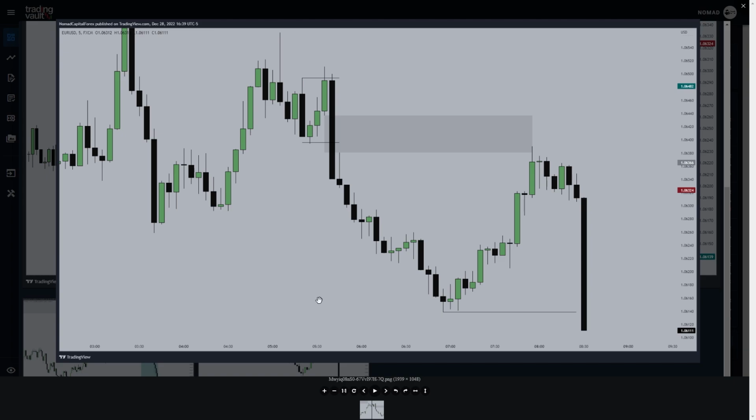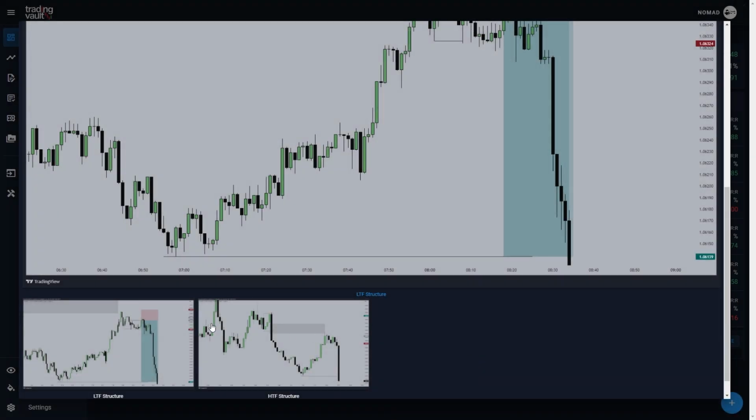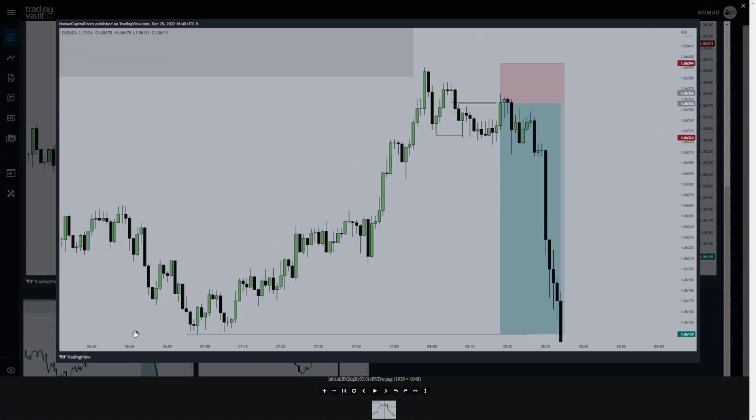Why is it a valid entry? Because it's the 5 steps overall. I do have a hard time when price pulls away from an entry or a step 3 and then it comes back. In this case, I analyzed it. I liked it. I liked the fair value gap. The lower time frame entry was lovely in my opinion. And that's pretty much all that we had.